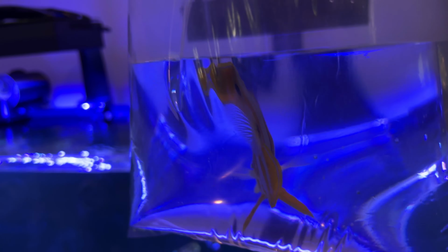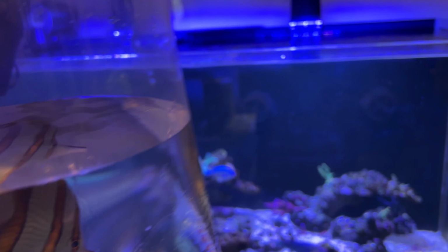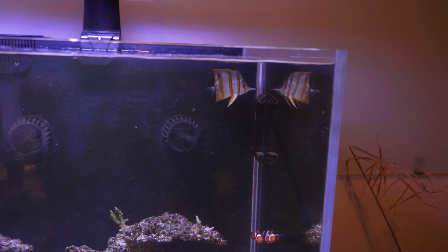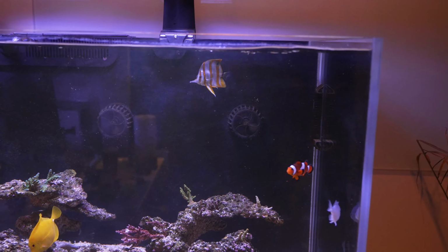First and foremost, I did pick up one of my favorite fish, which is a Copperband Butterfly. And he's been in the tank for about 3 or 4 days now. Now I lucked out pretty well as he was eating PE mysis from pretty much the beginning, which really helped make it an easier transition.